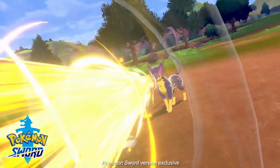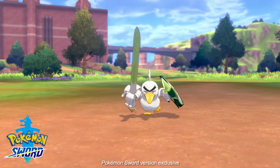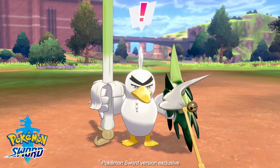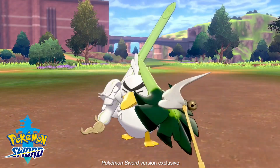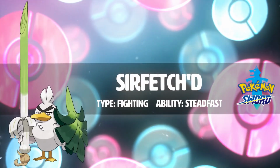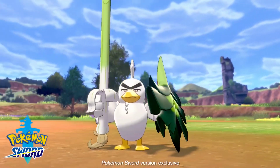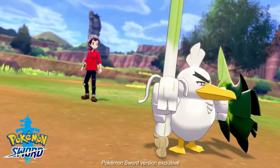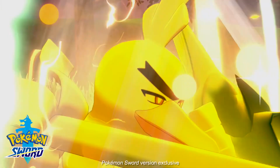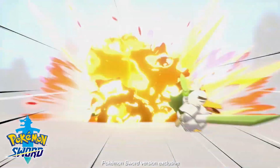Okay, so this is Sirfetch'd's signature move, and it seems to be almost as powerful as Hyper Beam or Giga Impact, or Frenzy Plant, the elemental beams. Sirfetch'd can't move on the turn after it uses this move, so I'm pretty sure this is going to be a really powerful move. And it's probably going to be a fighting type move because Sirfetch'd is a fighting type. So this is probably going to be a high powered fighting type move that only Sirfetch'd could learn.